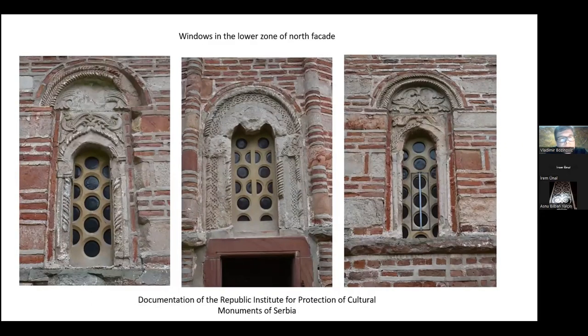So now we can slowly go and discuss the topic of Ravanica sculpture. As it was mentioned in this short summary that was presented to you, and you can also read this from the ANAMED website. Unfortunately, the sculpture of Ravanica was significantly damaged during previous centuries. And the reliefs in the lower zone that are depicted on windows are particularly damaged.